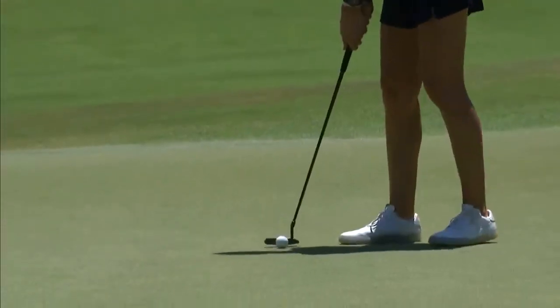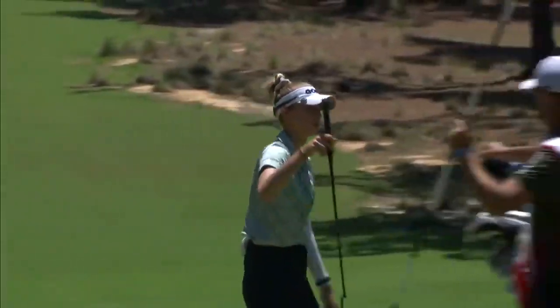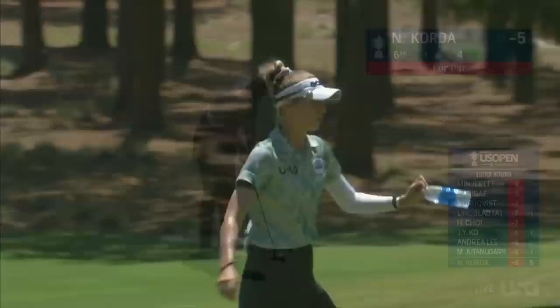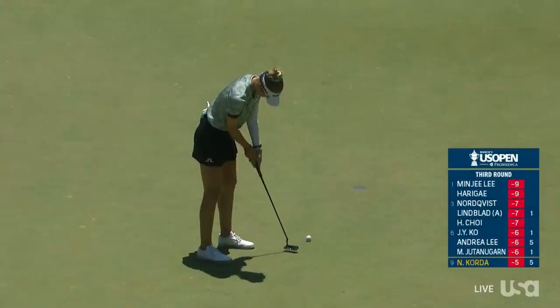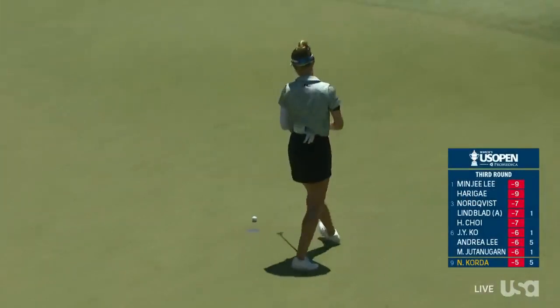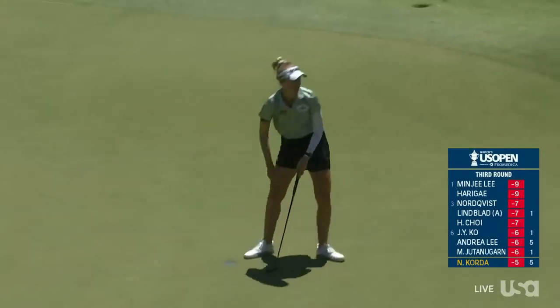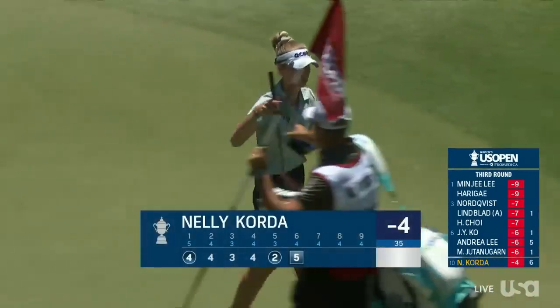Tough miss for Corder, just playing these a little too far outside the hole, burning the edges on these past 2 putts she's missed. Two-putt par for Andrea Lee to remain at 6 under. Nelly drops a shot.